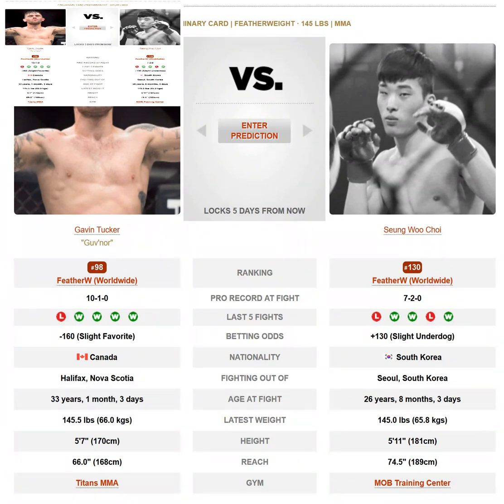And he does have a solid chin. He's never been finished by strikes. But he took a massive amount of damage in his last fight. Broke 4 bones in his face. And that may have diminished his ability to take a shot. But he has 4 knockouts.